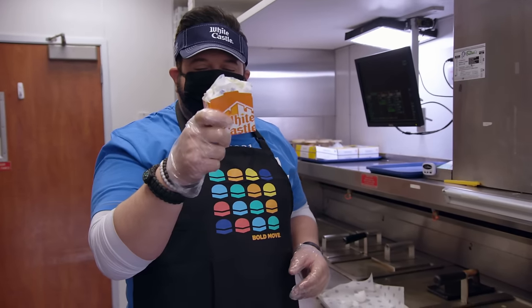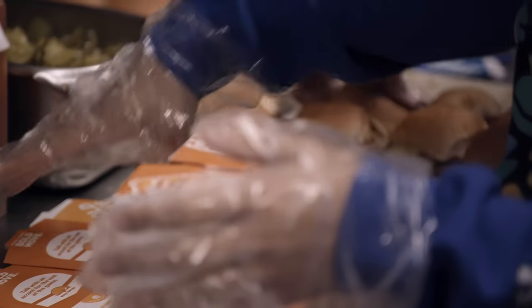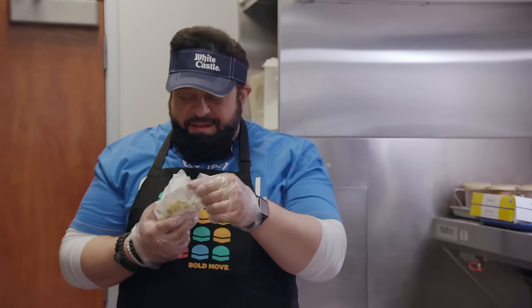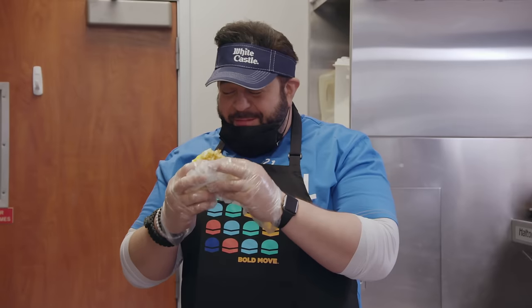It's so perfect. The White Castle box is iconic. But as with all things in life, it's what's inside that counts. And you better believe I'm going to eat this. This smells so good. It smells like everything that's right with breakfast. Come on. The best job in the world.